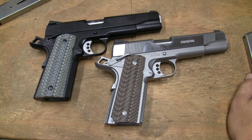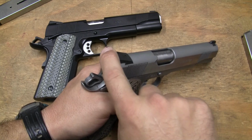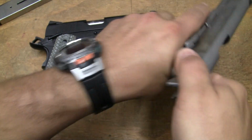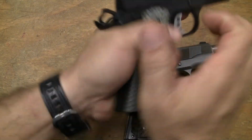But unfortunately, I'm just slower. Now, what are some other issues? I like full sight radius. I like that the back sight is being right there, man. And that's just something that's important to me. Now, I'll show you something that's not important to me. Not in any way, shape, form, or fashion.